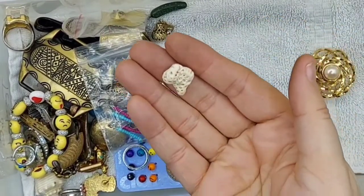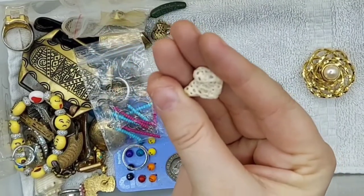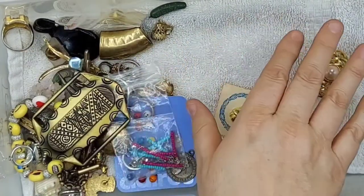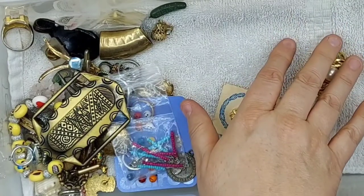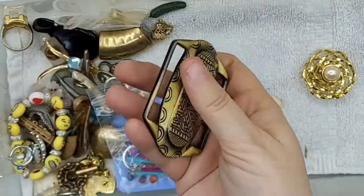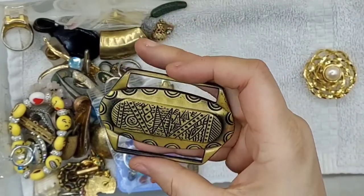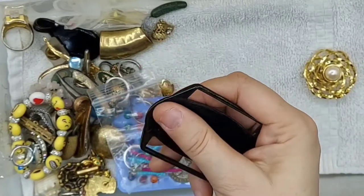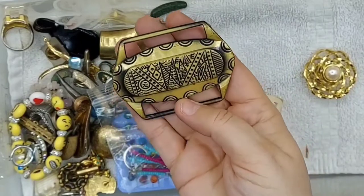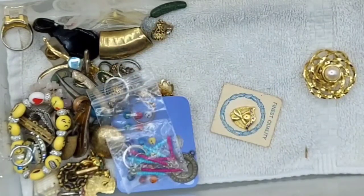Okay. What is this? Is this coral? I don't know. It's a rock. I got a rock. This caught my eye. I know, there's a pretty brooch. Give me a minute. I'll get to it in a second. This belt buckle made me think Laurel Birch at first. But it's not. There's no animals. I don't know. And there's no marks. It's a little scratched up on the inside. I'll do my research. I have no idea. So this is a research piece.